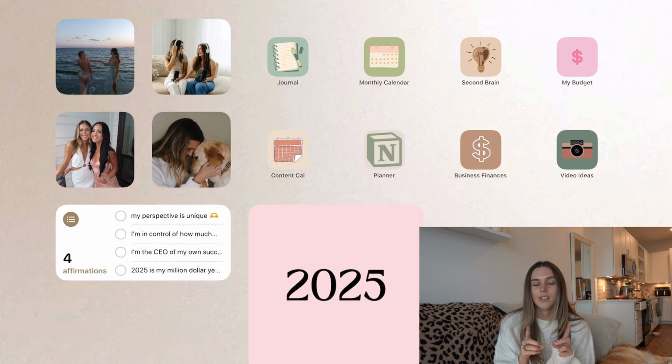So Widgetsmith and Shortcuts are both super, super easy to use, but I had to watch a couple of YouTube videos to figure out how to do it. So I wanted to put that in super quick.